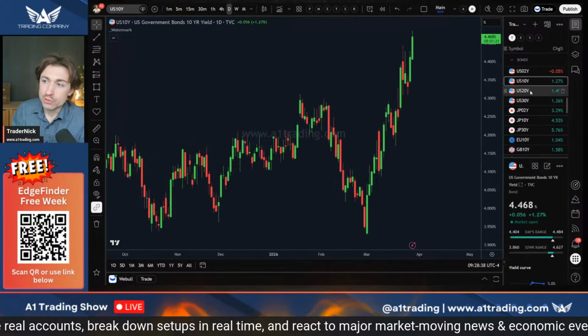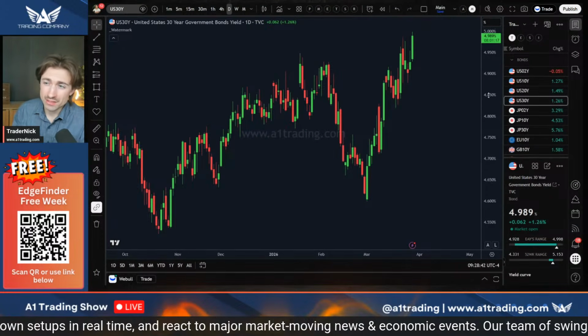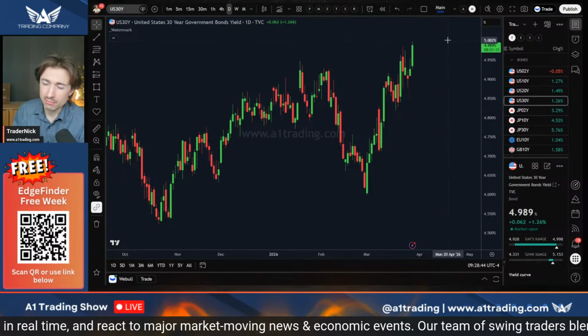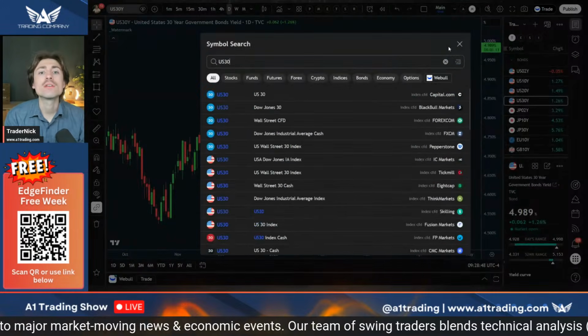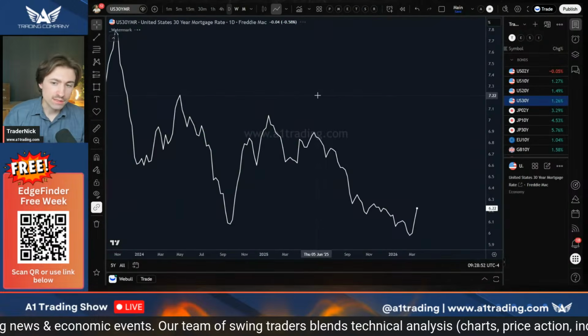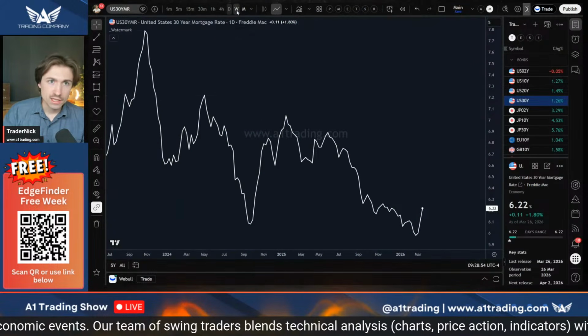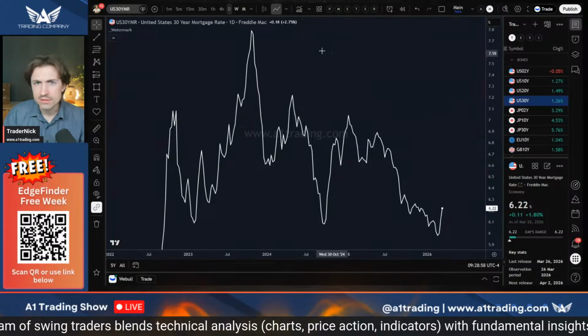The 20-year and the 30-year are also high. Look at this, the 30-year is back up to 5%. There is US 30-year mortgage rates. Let's take a look at mortgage rates here. Kind of interesting because, am I missing something? No, this is here. Okay.